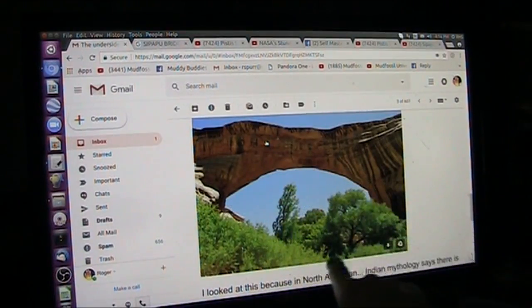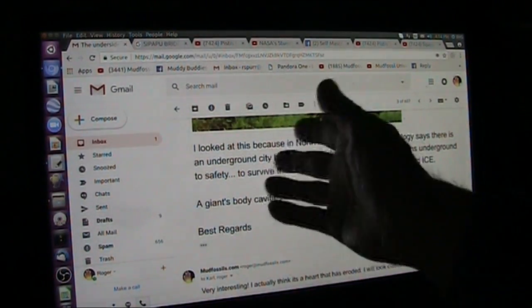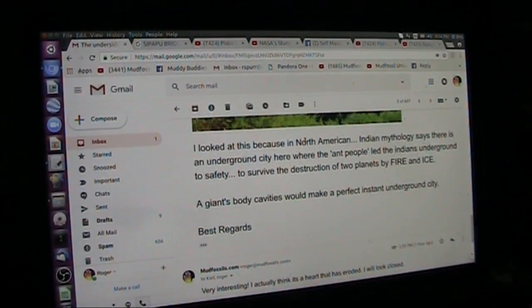I believe that, believe it or not, is an aorta, and this is a heart that we're dealing with. He said he looked at this because in North America, Indian mythology said it was an underground city where the ant people led the Indians underground to safety to survive the destruction of two planets by fire and ice. And he says a giant's body cavity would make a perfect instant underground city. He's absolutely correct. I agree 100%. Not only that, this is in Utah, so let's do a little discovery here.